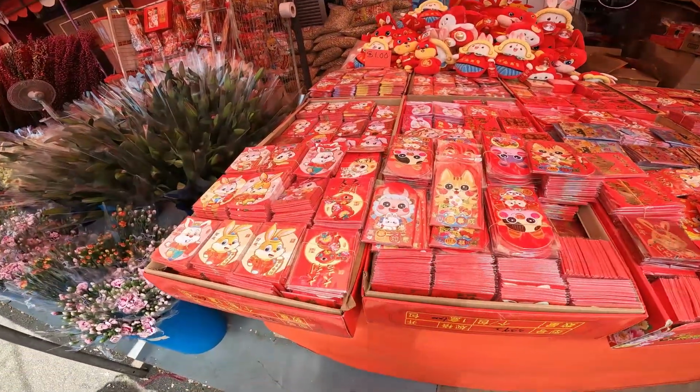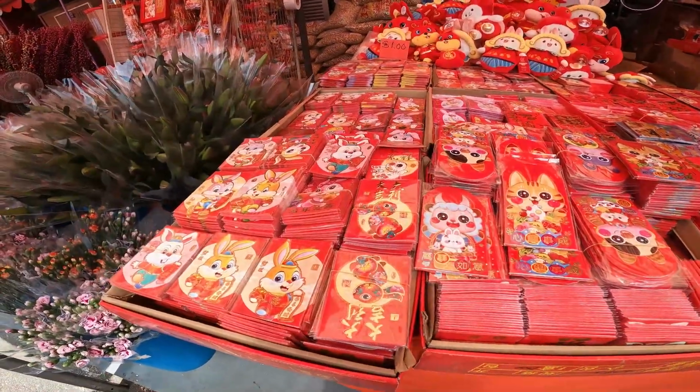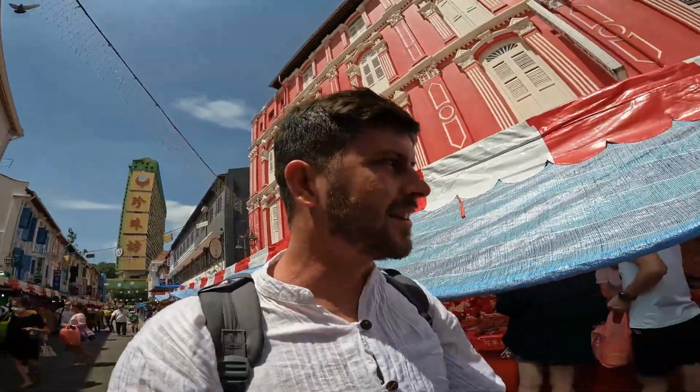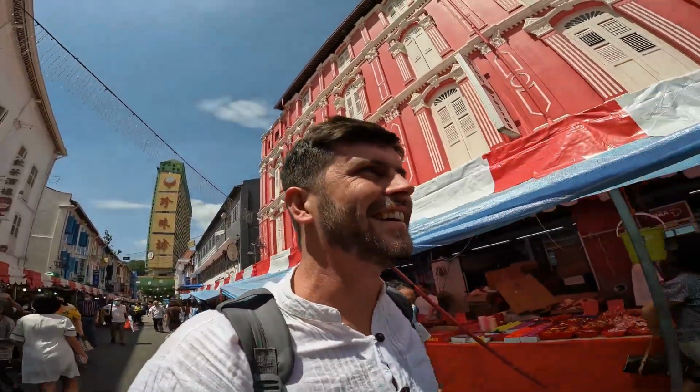These are called hongbaos, which are red packets, and inside these you put cash, and then you can gift it to your children or to your friends or to your family members. So yeah, that's a little bit of China knowledge for you. Turns out living there for 3 years quite handy.